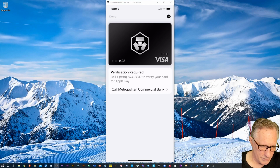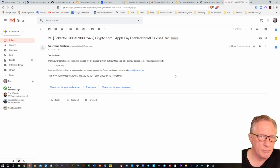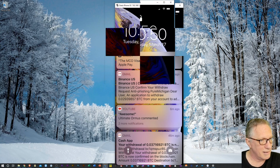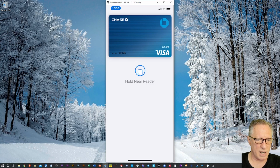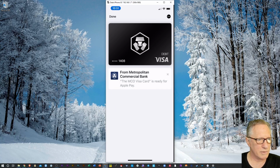So pretty simple. Okay, so I just received an email from Crypto.com informing me that my Apple Pay has been activated and I'm ready to go. And that was less than 2 hours. Okay, so I just got an alert on my phone that the Mco Visa Card is now ready for Apple Pay. Whenever I'm at a register or whatever, I double click the button on my phone, right? It pulls up my Apple Pay and then I've got my Crypto.com card there, ready to go. Just wave it at the register and I'm good to go. So now I have the Mco Visa Card set up in Apple Pay.